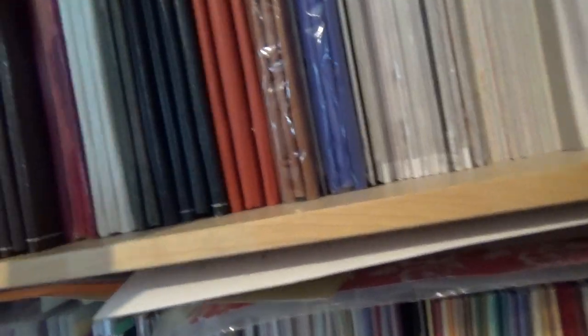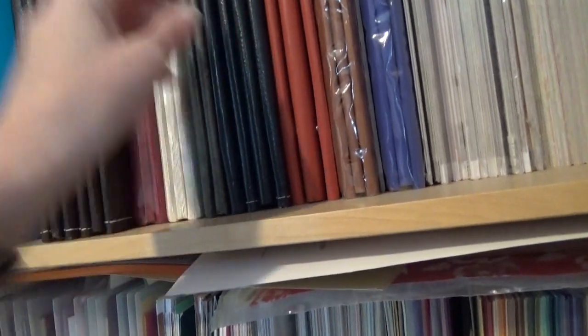Let's try and get one out. They're all wedged in. I don't want to hurt them. Oh, come on! I don't want to.